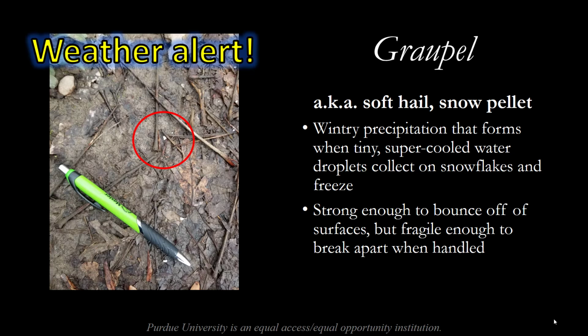We have a weather alert this week. While walking on the trail this week, I got pelted by a little winter weather precipitation called graupel. This is sometimes known as soft hail or snow pellets. It's a wintry precipitation that forms when tiny, supercooled water droplets collect on snowflakes and then freeze there. Graupel is strong enough to bounce off of surfaces and make a ticking sound as it hits leaves on the forest floor, but it's fragile enough to break apart when handled.